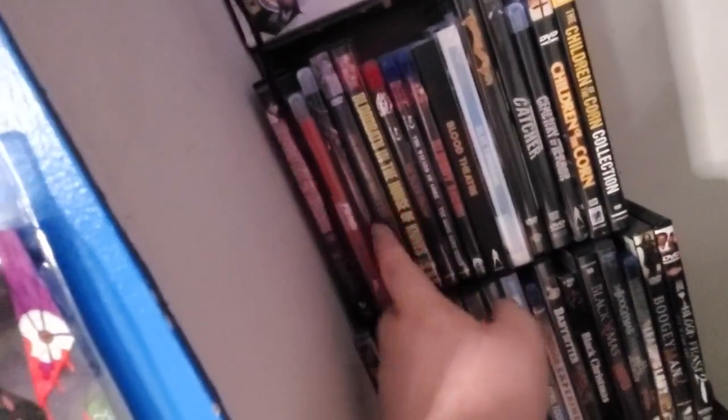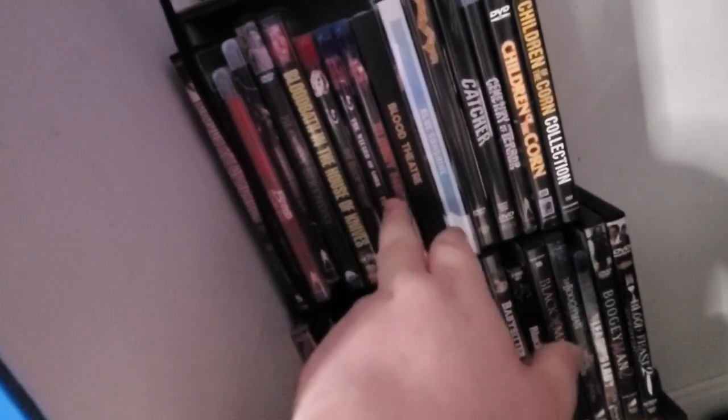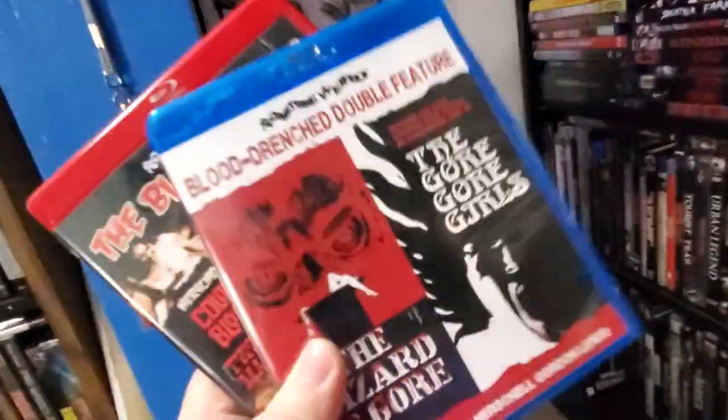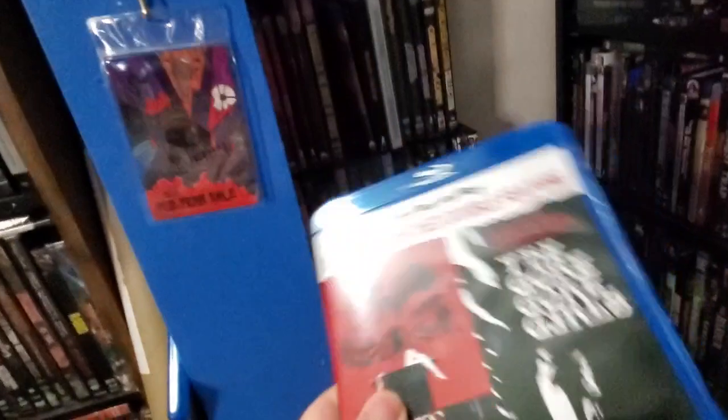We got Bloody Birthday. That's another one that's really classic in my house. I watch that every year. Got the Blood trilogy, Wizard of Gore and the Gore Girls, which I'm probably going to give these two Blu-rays to a friend of mine who collects movies, because I have the Herschel Gordon Lewis Feast set, so I don't really need these anymore. I could sell them, but I think I'll give them to my friend. He'll probably never watch them, but maybe. I might sell them. I don't know.